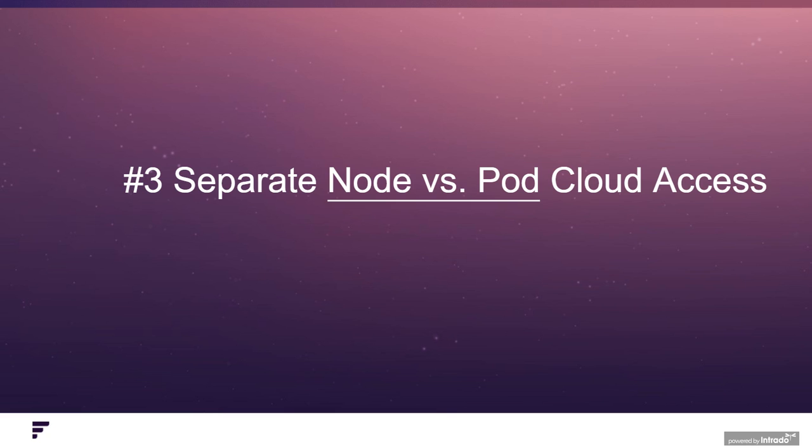It might be add-ons in your cluster. If you're running a cluster in AWS, for example, and you're using the cluster autoscaler, and you're managing that to help scale new nodes into your cluster when there's demand for them, that cluster autoscaler needs cloud access to be able to create new EC2 instances and have them join the cluster. So instead of granting that access to your nodes, grant it via a service account.